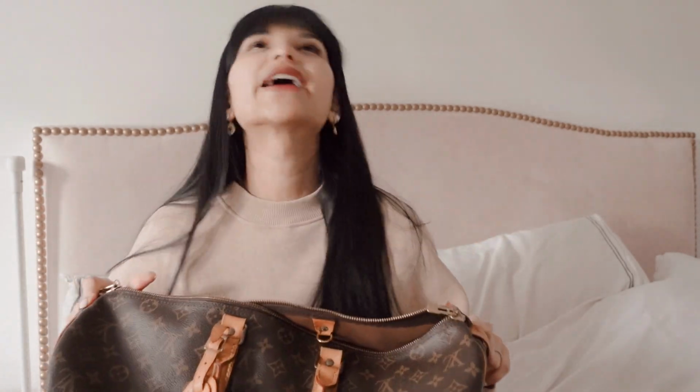So today I'm going to be talking about what's in my hospital bag. Basically for my first two, it was a natural delivery. So I've kind of learned what are the things that I need, what are the things that are just being too much, and what are the things that would actually make me feel a little bit more comfortable. So I thought I would share it with you guys.